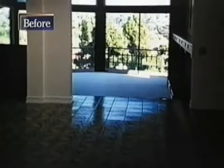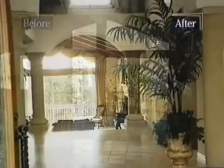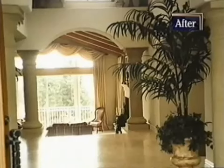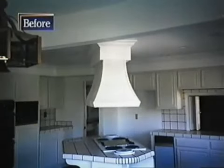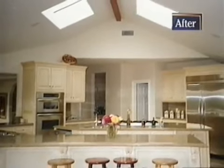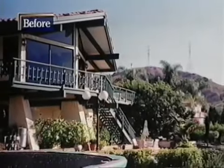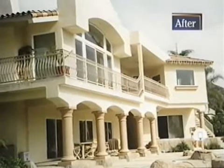Inside, the old foyer was dark and dated, but still offered a view of the backyard. Now that view is visible in this bright and welcoming area, complete with columns and a marble floor. Here's the kitchen before the remodel, and here it is after. New cabinets open up the room and skylights add much needed light. Let's take another look at this California contemporary and the Italian-style home it became.